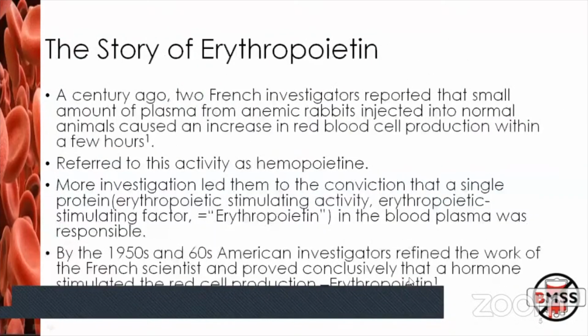So, how did we come to know about erythropoietin? The story started about a century ago. Some French investigators realized that a small amount of plasma from anemic rabbits, injected into normal animals, caused an increase in red blood cell production within a few hours. They referred to this activity as haemopoietin and wanted to understand what caused it. Their investigation led them to realize that a single protein found in the blood plasma was responsible. Initially it was called an erythropoietic stimulating factor, but finally it was given the name erythropoietin.